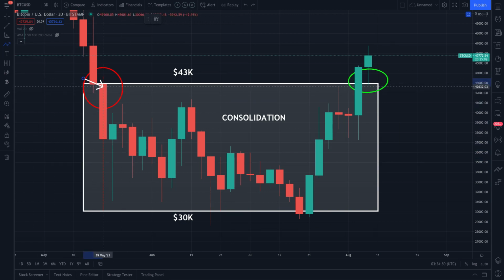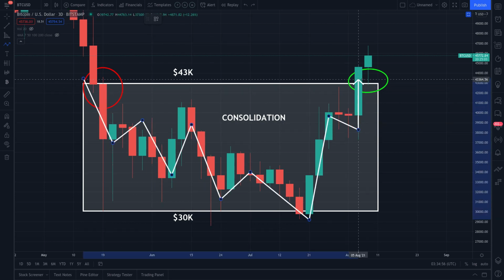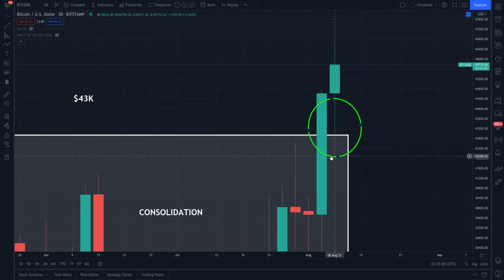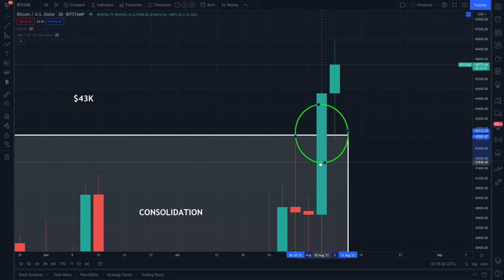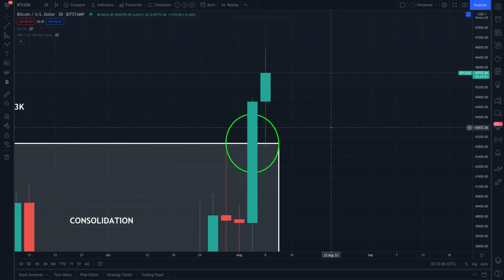Actually, the red circle represents the breakdown at about 43,000. And then, of course, it found support at about 30,000. And as of recently, if you notice this green circle, or kind of a weird oval there, the market just broke out of the consolidation range. Now remember, on the channel we go over support, resistance, and patterns, and we also go over fake outs as well, along with a lot of other things.